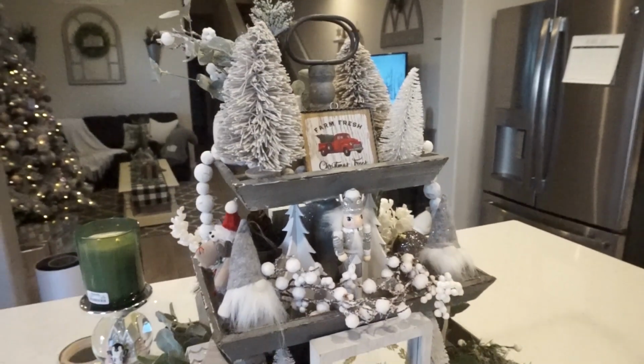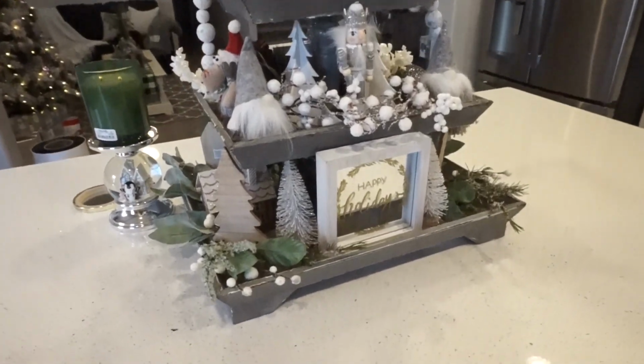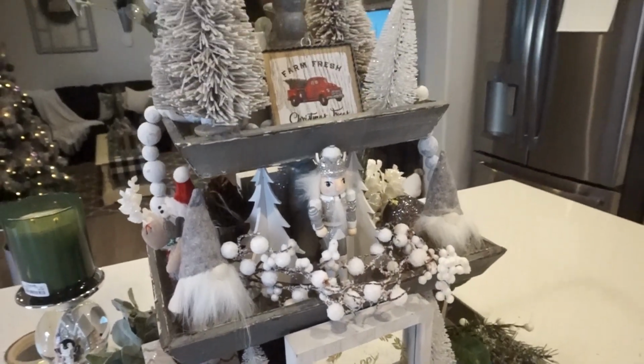You will have to let me know whether you like the front or the back better. I think I personally like the front of it better, but I really love both sides. This thing is so much fun to decorate.